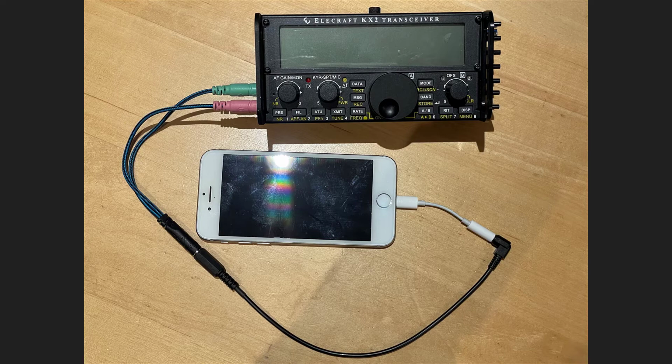And you may need to invert your microphone and headset jacks on the KX2, your cables, because both the KX2 and the iPhone are both trying to be a host. So you need to invert the inputs and outputs to each other in this cable arrangement. And finally, you need to program your radio to be in Vox mode so that when your iPhone sends the FT8 signal, it will transmit from the radio. And in addition to Vox, you probably have to go into data mode so that you have the right bandwidth.